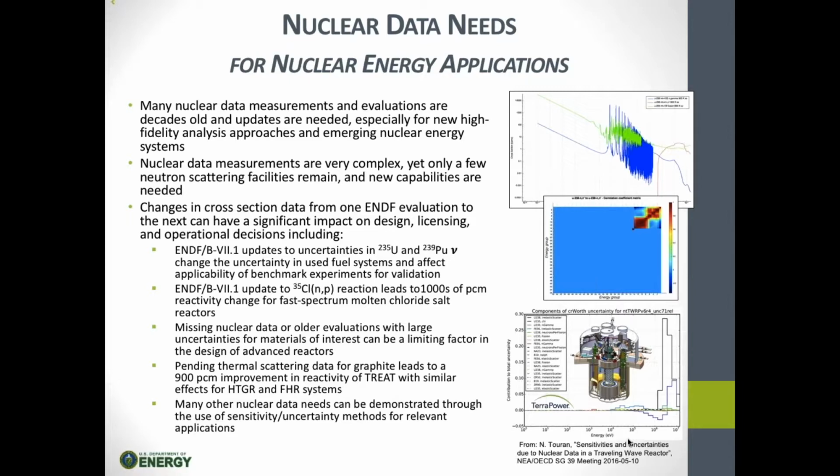Many of the nuclear data evaluations in the ENDF files maintained by Brookhaven National Laboratory at the National Nuclear Data Center are actually quite old. They've been there for quite a long time. Many of them can be decades old. Several programs are continuously supporting and upgrading the nuclear data evaluations. It's a domestic and an international effort.